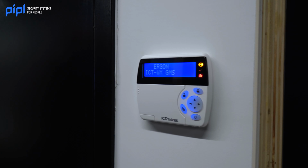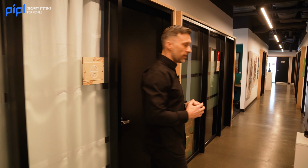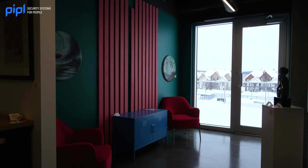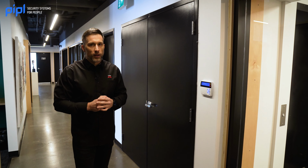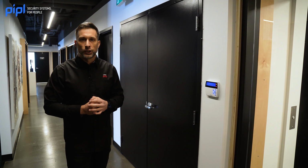So what is nice about WX? We have that integration with Salto, but also for the alarm system through the ICT alarm system. It was important for us and for the customer, like you can see it's beautiful here, to respect the aesthetic. WX was the right choice.